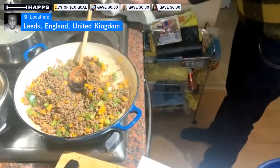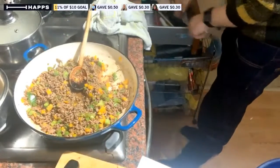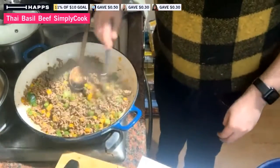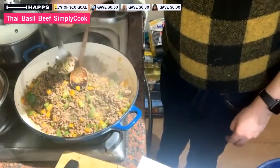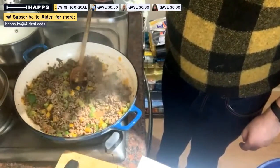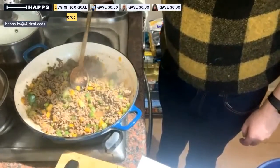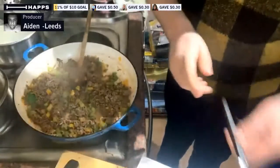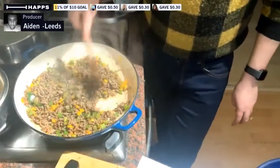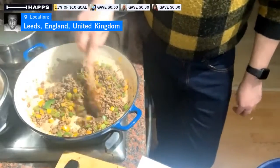Let's have a little taste. A little taste of this. Sure, it tastes nice. Cheers, everybody. Oh wow, that's amazing. That is delicious. It's quite spicy. It's got a nice kick to it. Yeah, it's really nice. That's going to be ready shortly. It's nice with the rice once the rice is boiled.